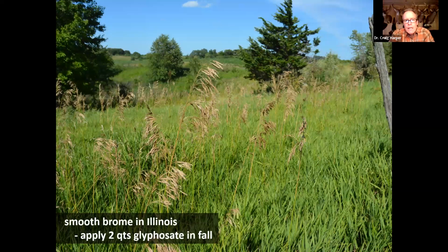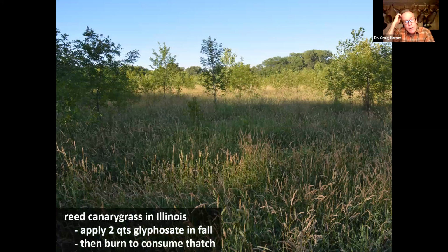Smooth brome in Illinois, another cool season perennial, as is reed canary grass. In those situations, we typically just use glyphosate in the fall after a couple of frosts and can get a good kill on them. But you're going to have to be ready for a little bit of reapplication. You're going to have some coming back after this, but you can get rid of it.